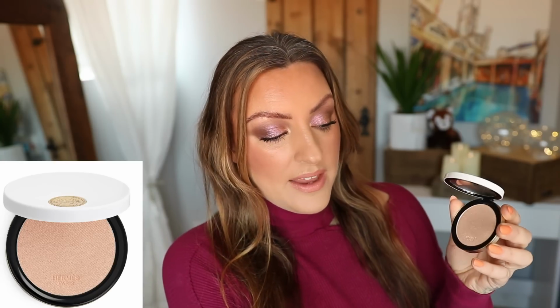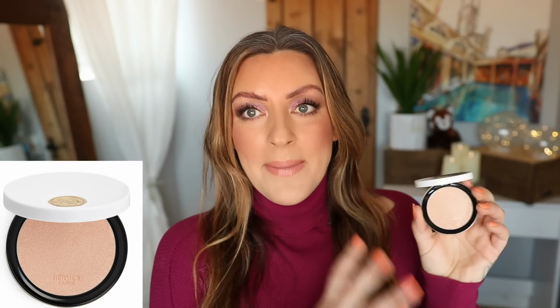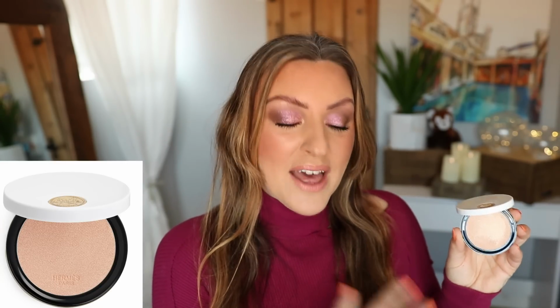Next up, let's talk about the new Hermes highlighter. This is the Plein Air highlighter. Now, again, I think this is less tempting. Already this is much less tempting than the Chanel because there's no flower on it. This is what the world has come to, okay? We're much less tempted because there's no flower. Take a look at ourselves. But it does say Hermes on it, and we all loved the first one, okay?